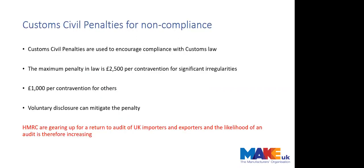Now, coming on to the final part, if you like, there have been some instances currently. I know that HMRC are currently looking at some of the issues that might have been caused from us leaving the EU from the 1st of January and the transitional arrangements. And they really are gearing up to getting out after COVID, because COVID has caused some problems for them, working from home and not being able to do face-to-face audits, but that's changing.